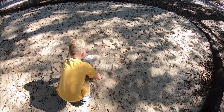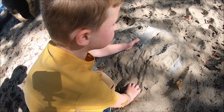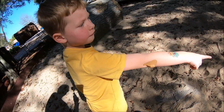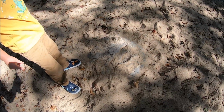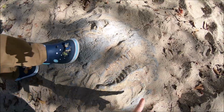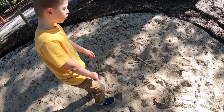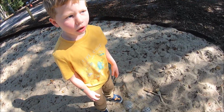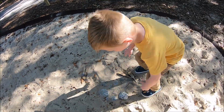Look, here they are. What'd you find? These. Is it a fossil? And some shell fossils. Look. That fossil has teeth. Where? Right here. I think it's a dinosaur fossil. And look, some shells. But they don't come out of the ground. Watch, Mom.